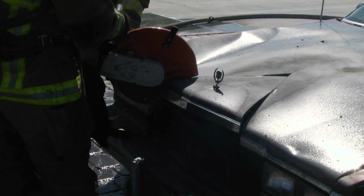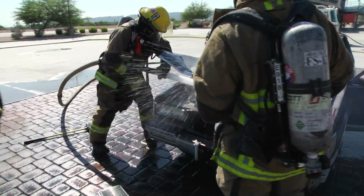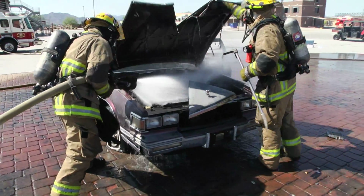Upon completion of the cut, bury the saw into the hood to stop the blade. Open the hood, extinguish the fire, and remember to cut a section of the ground battery cable.